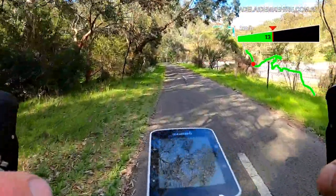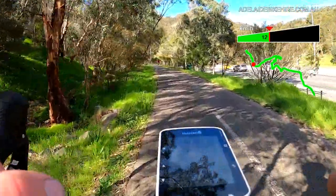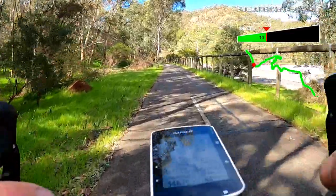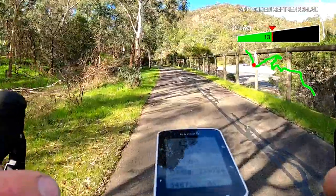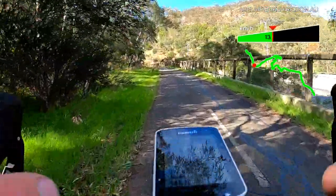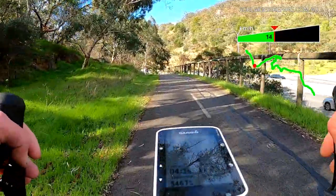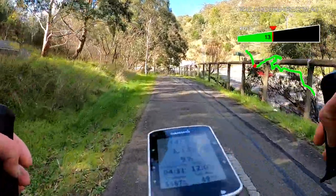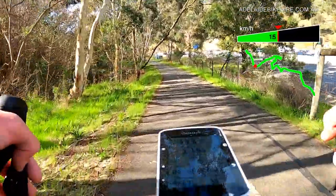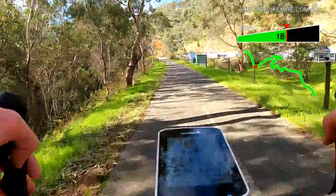This is the first sort of minor steeper section. Tapers off just around the corner. And when I say steep, it's probably only 8 or 9%, so it doesn't go for long, so it's not too bad. Now it just tapers off. Flatter section, so that's sort of what it's like all the way up. Bit of climbing, bit of flat, bit of climbing.